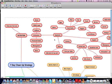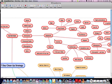Okay, so here we're looking at fresh foods. If it's a single ingredient food, chances are it's going to be cool. So anything like meat, fish, fruits, veggies, nuts and seeds, eggs, all those sorts of things are fine. Spices are great as well. In particular, one of the brilliant ones is cinnamon, which is good for your blood sugar levels.